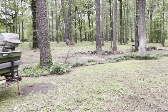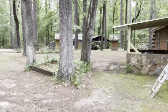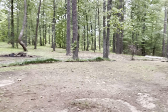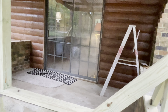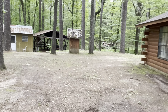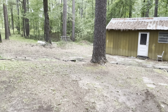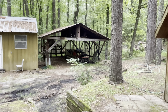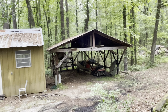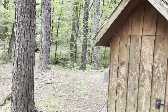I'm going now on the other side. So it looks like there is a shed over there. Could be a shop actually. Let's go see it. So this is on the other side of the property. Looks like could be a shop, little shop here, tool shed. Can probably put a lawnmower, all your tools here. There's a lot of pine trees around, as you can see. So you deal with those needles.